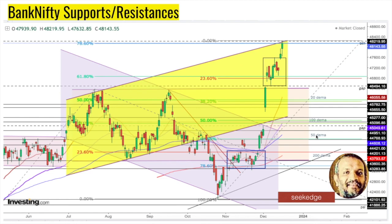For Bank Nifty, if you look at the resistance, similar to the Nifty, first we will take out the all-time high at 48,150 levels, and then every 100 points you can find resistance, because it has already hit the 78.6 Fibonacci extension from the Bank Nifty swing low. Right, it's unknown territory. The Fibonacci extension also is over, so it is on the top of a channel and on the top of the Fibonacci extension. It is due for a correction for sure.